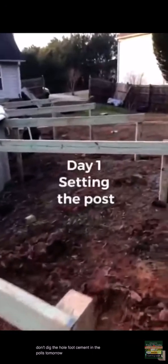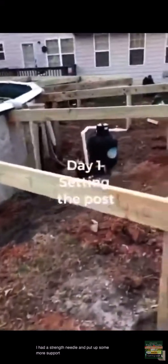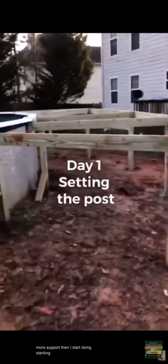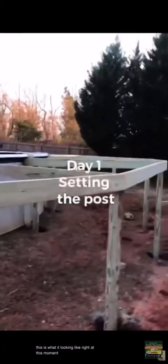So tomorrow I gotta strengthen it up and put up some more support. Then I start laying the board on the platform. So this is what it's looking like right at this moment.